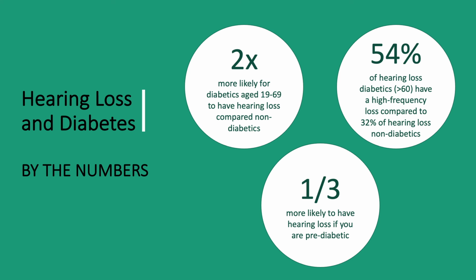Just some quick facts, which I think is important. So if you're diabetic and aged between 19 and 69, you're twice as likely to have a hearing loss compared to your non-diabetic counterparts. Even if you're borderline diabetic, so you're not yet diagnosed clinically as being diabetic, you're 1/3 more likely to have a hearing loss. And as I mentioned earlier, diabetes-induced hearing loss affects the high frequencies more. So 54% of people who are diabetic and have a hearing loss above the age of 60 have a high-frequency hearing loss compared to only 32% of non-diabetics above that age.